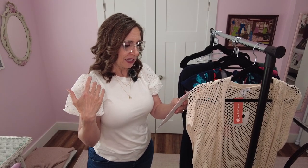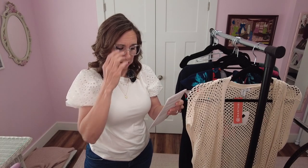Then we have the one I'm wearing right now. This is the short sleeve eyelet sleeve knit top in white. This is a size medium, which is a 6 to 8. It's by Skyzer Blue. I did request this one and it's $59. That's expensive for a tee. I love the detailing. It's really, really cute.